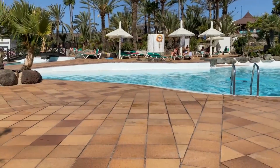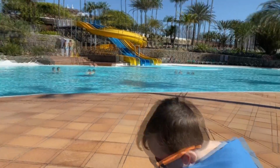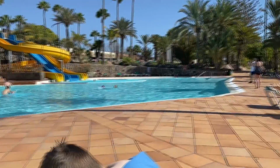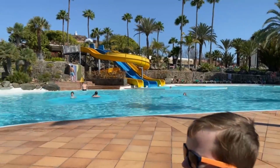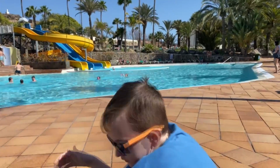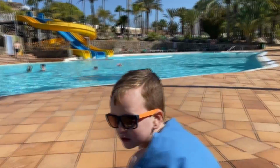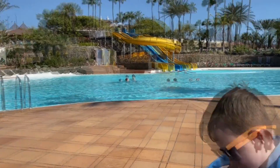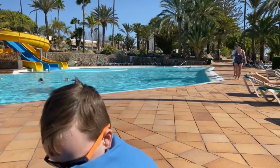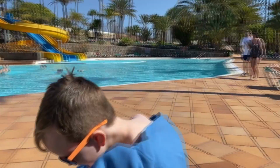So it's the next day and we are just sat outside the main pool. So this is the main pool area. This is the biggest pool and the deepest pool. You've got the slides there. We read some reviews before we came that said that the pool is freezing because it's unheated, and we can verify that that is true. It is like an ice bath.